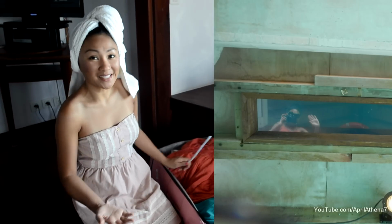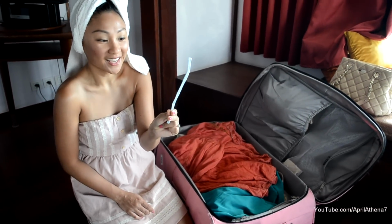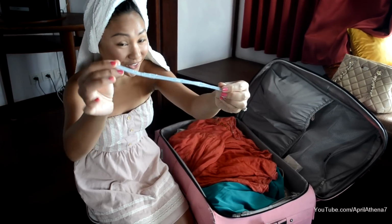That's so funny. So as I was packing, I found a straw. My cat Charlie loves chewing on straws, and this is definitely his straw, if you can tell. That looks pretty mangled. Oh, it's so cute. Oh my goodness. This is just adorable.